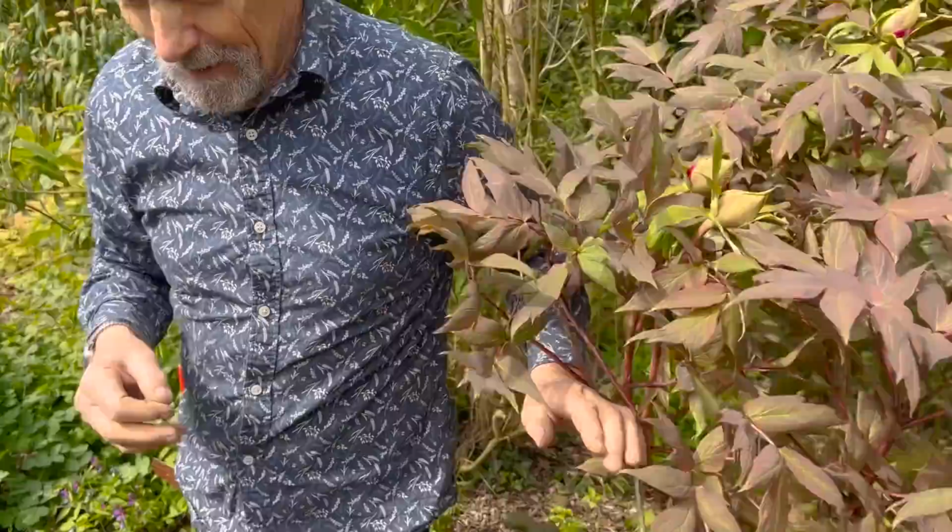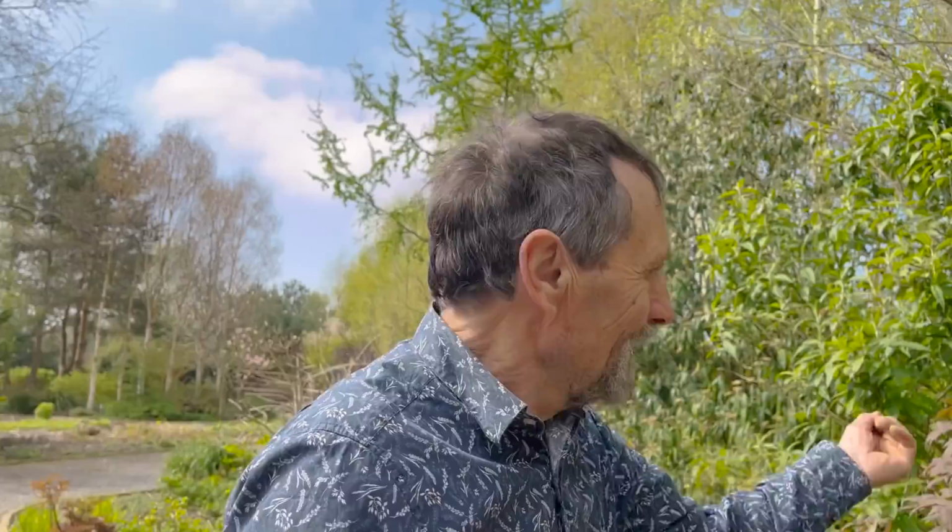Problem with three peonies. Big issue with three peonies in this garden centre is Sunday afternoon when the kids come in with their parents and have a little walk around the garden, and it's very hard for little ones to resist the big blousy flower. What can I say?